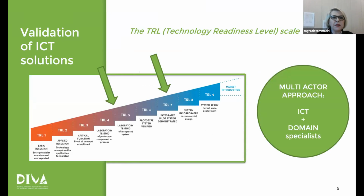We know that the first step of the validation process starts from the lab, with a low TRL, a low technology readiness level. But when the prototype or the tool has to be validated for its effectiveness and efficacy, it has to go into the field, in an applied context where it has to be tried. And we are in front of a higher level of TRL. We are at 7 before going to the market, like the 9.